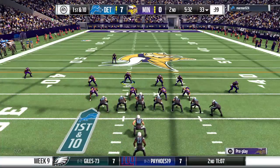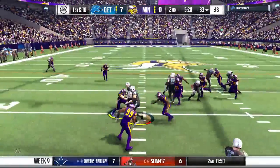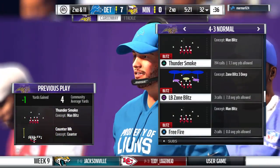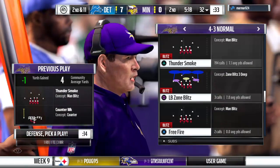On first down, Abdullah. And it just continues to be nowhere to run. He's bottled up again at the line of scrimmage. It's a loss of a yard there, and now 2nd down.